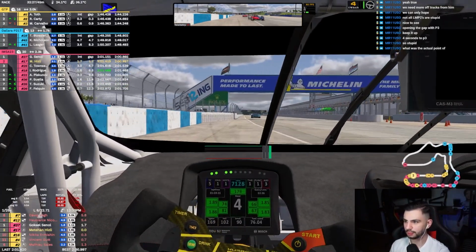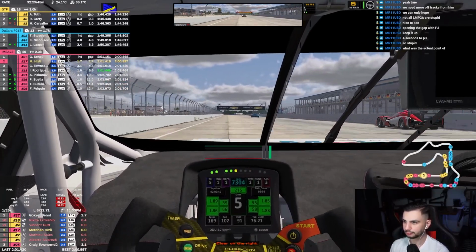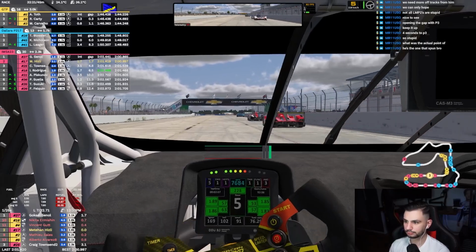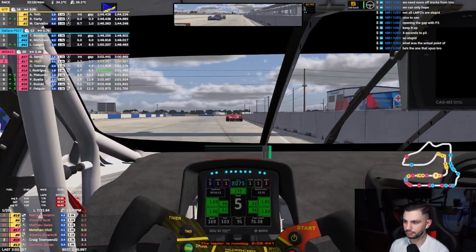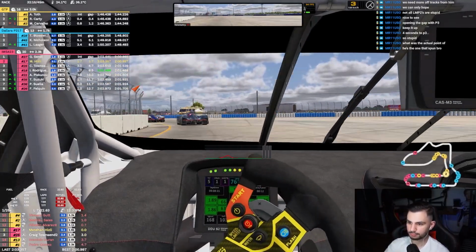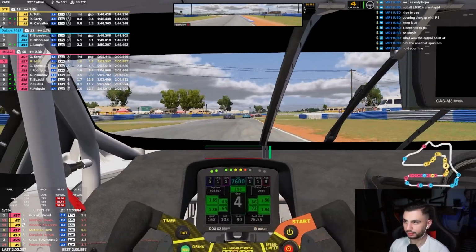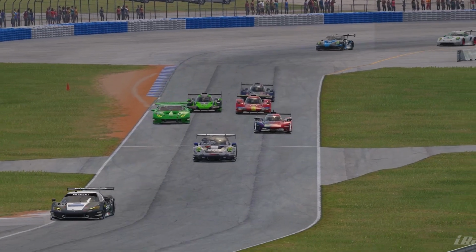E1 got done so nicely with traffic, man. Right side. Clear on the right. The leader is running 2.441. Couldn't see the damn apex because of that Acura or Porsche. But it's not just me that's having all the bad luck.